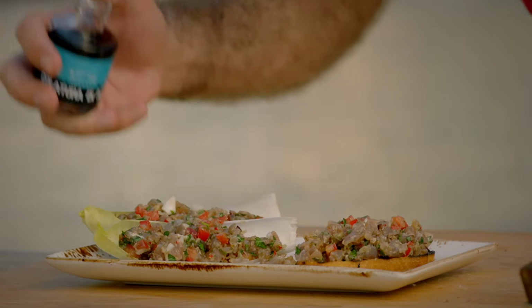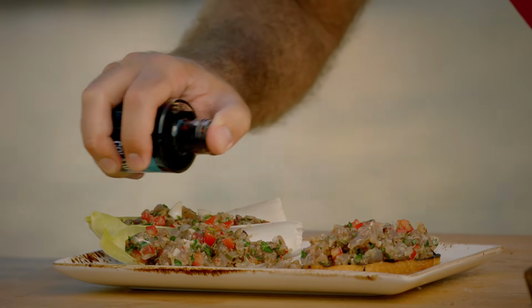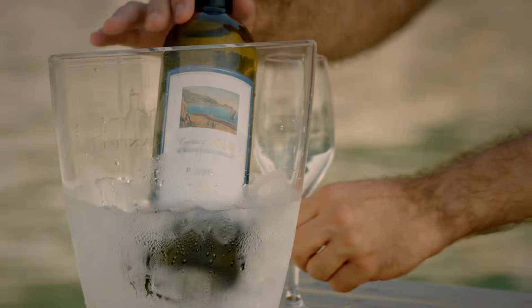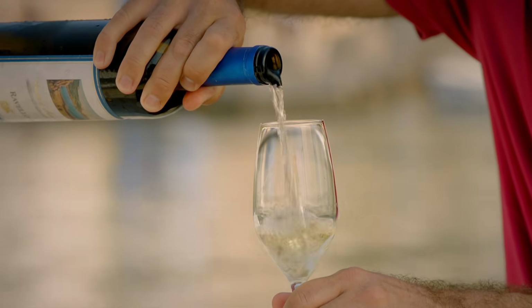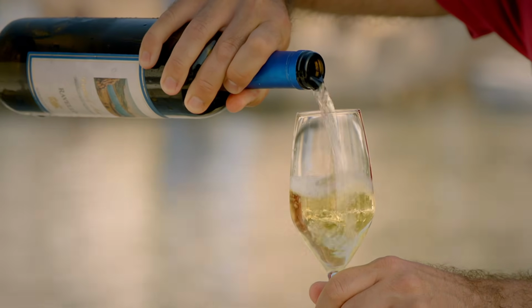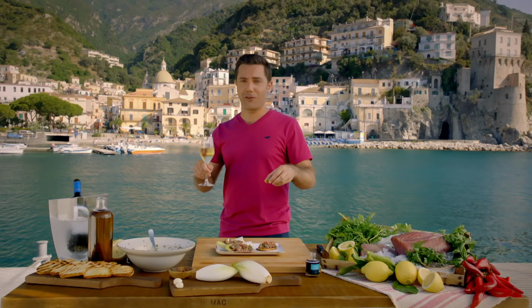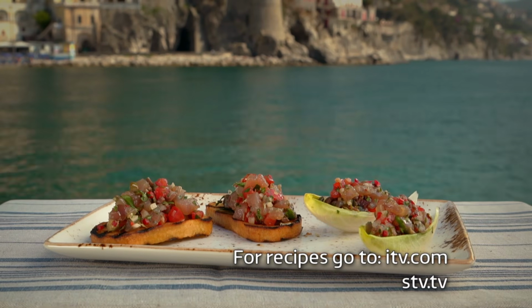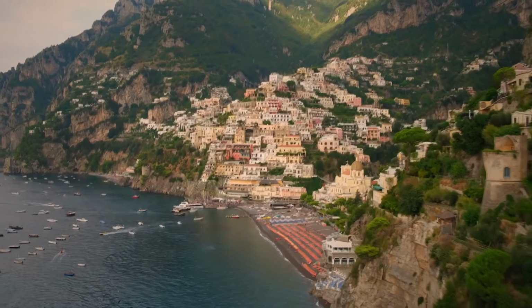Now for my secret ingredient, just before you serve it, anchovy dripping. That's it. And I'm gonna serve this one with white wine called Furore Bianco from the Amalfi Coast. Fruity and floral, which is gonna complement the tuna. Fantastico. From sea to plate, this superb starter sums up the spectacular simplicity of Amalfi Coast cuisine.